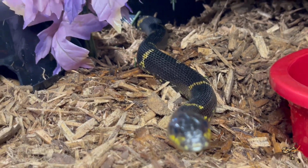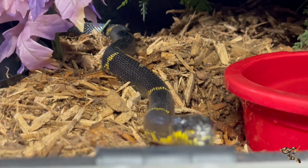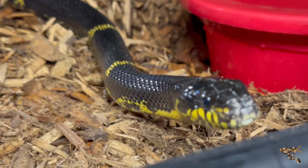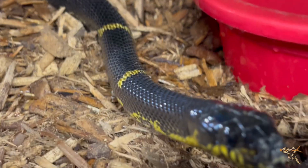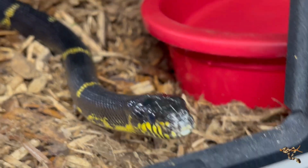Absolutely amazing. Look how curious she is. She's just checking stuff out. Like I said, this is much more of the typical Russian rat snake behavior than, oh, did you rub your nose in a little bit of urate before we brought you out? I'm so sorry. That's okay. You've got a nice little water bowl there.